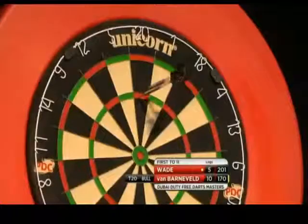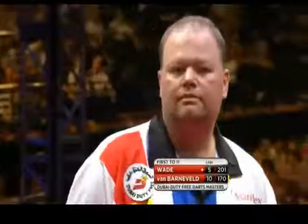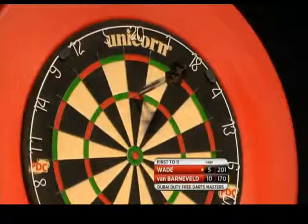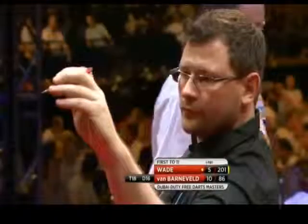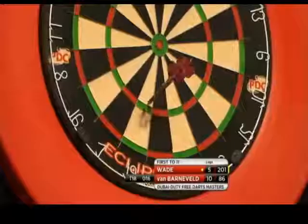Can he win it in style? Well, that was unlucky. Just having a look, it wasn't far away. With Wade back on 201, he may still go for it. He's looking for treble 18, but Barney has left himself a two-darter to win the semi-final. Wade's still not out of this leg, but he needs a treble.